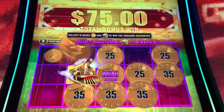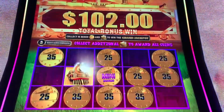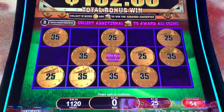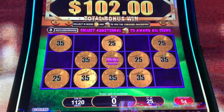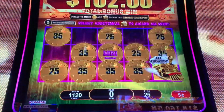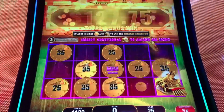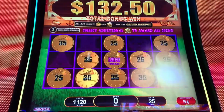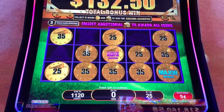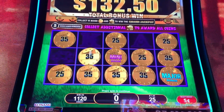Couple bucks a shot here. All right. Even still, though, we're over $100 already. Oh, $35 again. Oh, the major. Although, don't get too excited. The major is the minor in this game. But we'd love to hit it.